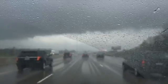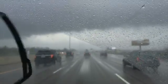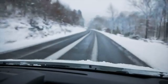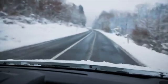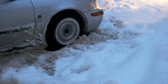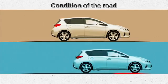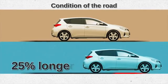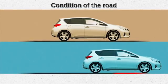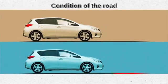The condition of the road is another factor. When the road is smooth, wet, or slick due to inclement weather, you can lose some traction. The worst substances include rain, snow, ice, mud, wet leaves, and even chemical residue on the road from other cars. Studies have shown that stopping a car on wet asphalt can take up to 25% longer than if you were stopping on dry asphalt. So the condition of the road impacts tire traction, which in turn affects braking distance.